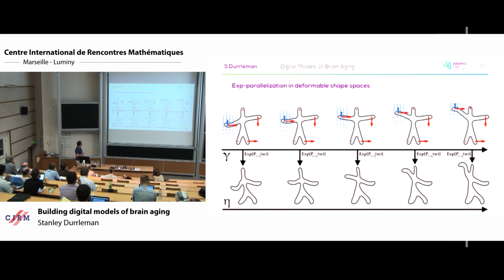And now we can parallel transport this red velocity field along this geodesic curve. You see here that the positions of the control points and the momenta are adjusted with the motion along the geodesic. So, for instance, this motion here is displaced from time point to time point. Given the transported velocity field, we can just exponentiate it to give the deformation of a shape from this one. And at the end, what we have is a series of observations which builds the exp-parallel curve in the shape space of the curve on the top.